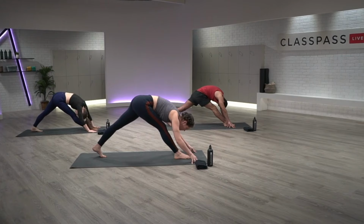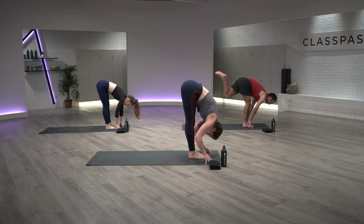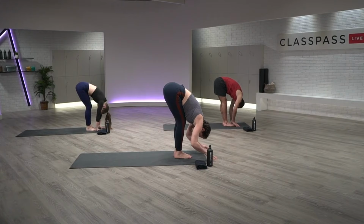On your inhale, re-bend, look forward. Listen, when you exhale, step forward. Fold into your legs, feet together. Halfway lift, breathe in one time. Fold down and breathe out. Chair pose from the ground up.